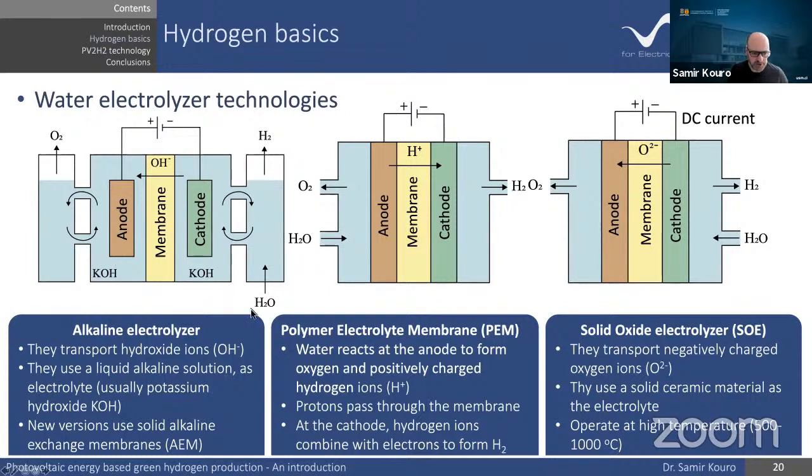Actually, most of the current existing electrolyzers found in industry are based on the alkaline one. The most promising and newer ones are based on the PEM, and these ones are still under development, and maybe very few models are actually being commercialized.